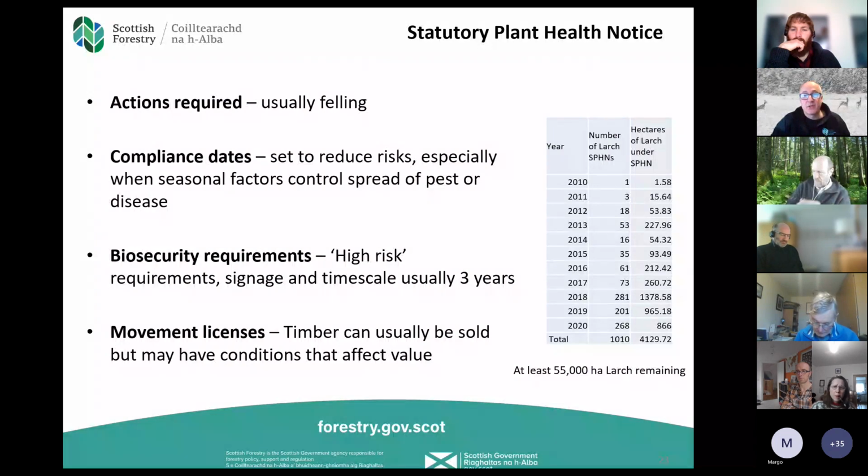Biosecurity: people and vehicles moving off the sites need to be cleaned, dirt and plant material removed, and disinfectant used. Movement licenses need to go to a designated sawmill that's licensed to deal with infected material. Also, grant support might be available if the crop isn't commercially viable, too young, or difficult to extract.